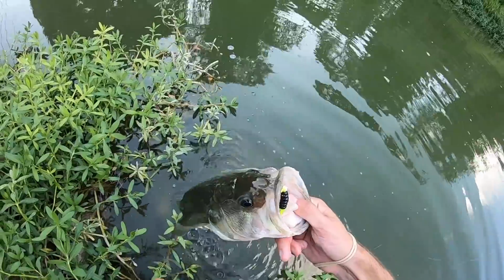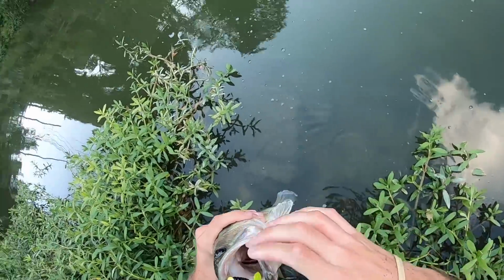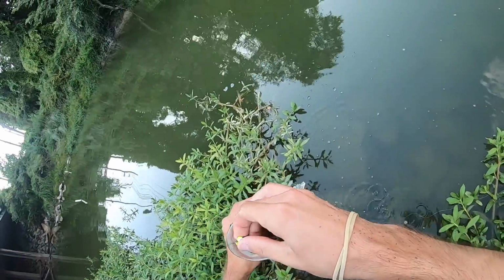Dang, that guy should be like 2.5 pounds. Look at how giant his mouth is for how skinny his body is. Look at that. Look how he was hooked. It really wasn't even hooked.